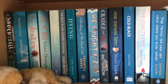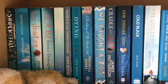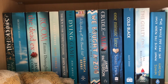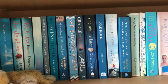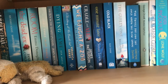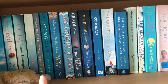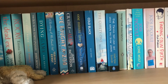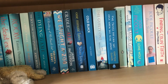Then we have Jane Corrie with The Dead Ex. Then we have Room by Emma Donoghue. Then I have Lovely Bones by Alice Sebold, which I've heard a lot about. I've never watched the film, but I've heard loads of people talking about it. I've watched this film. Then we have The Boy in the Striped Pyjamas by John Boyne. Then we have The Dying Game by Asa Avdic.